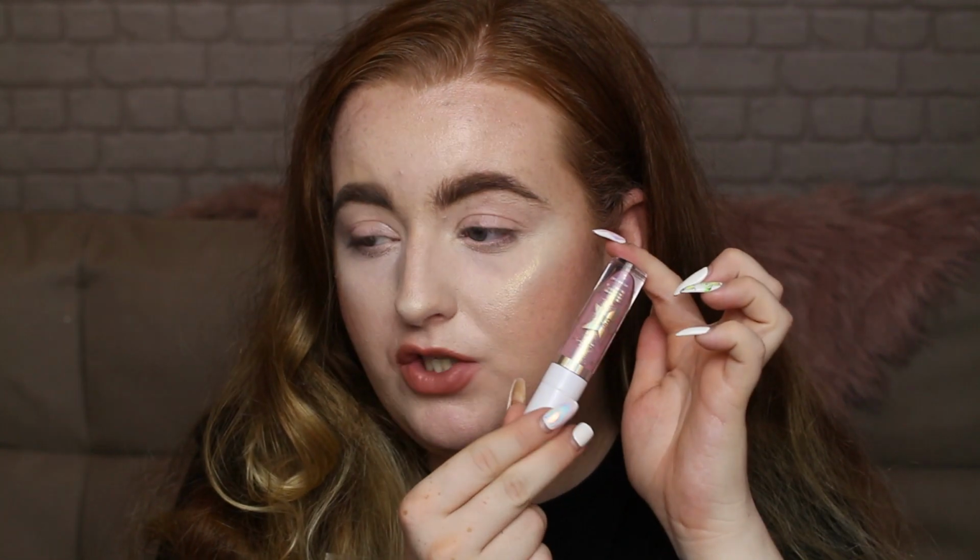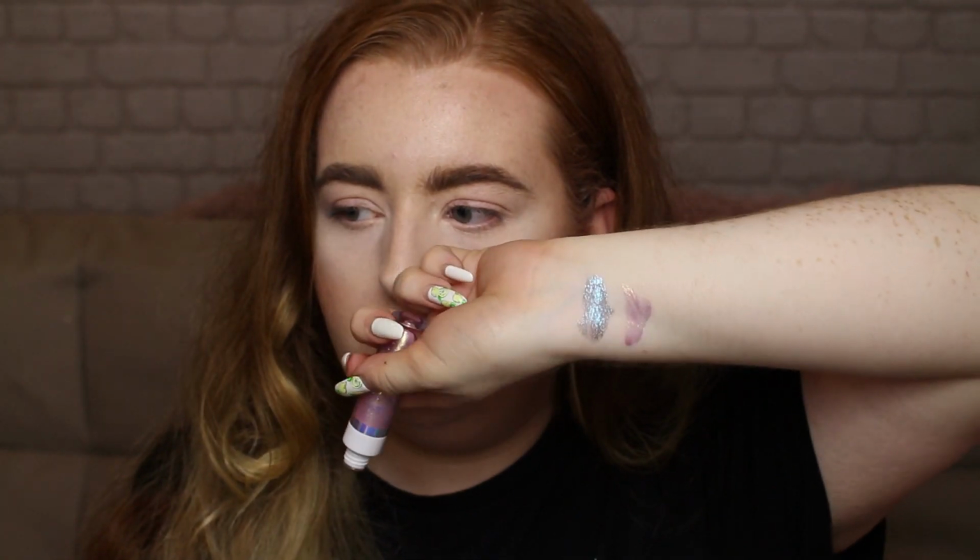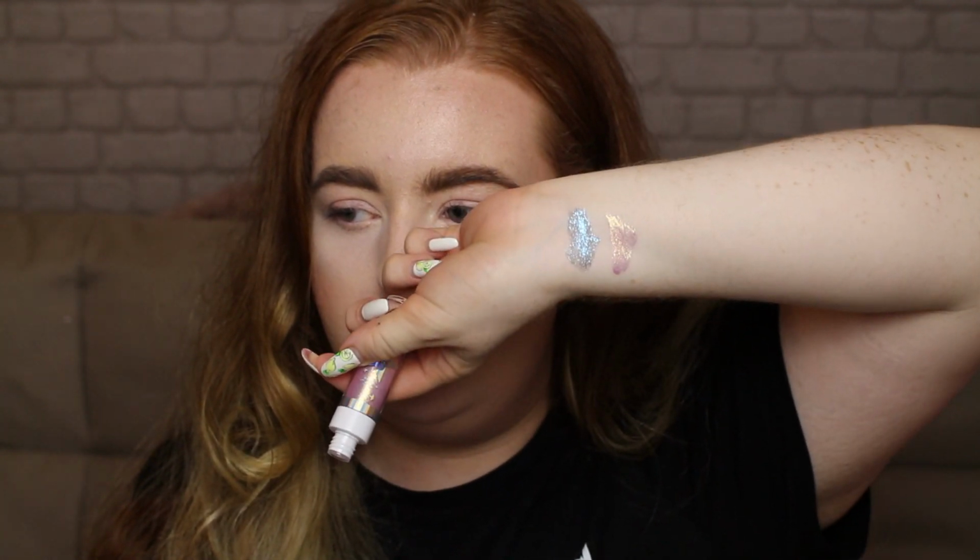So next I'm going to go in with the color Savage, which is gorgeous. It's like a lilac-y pink with a gold sparkle in it. It looks so pretty. I hope this one comes out nice. Oh my gosh, the camera's not doing it justice. This is gorgeous. This one smooths on so much nicer.